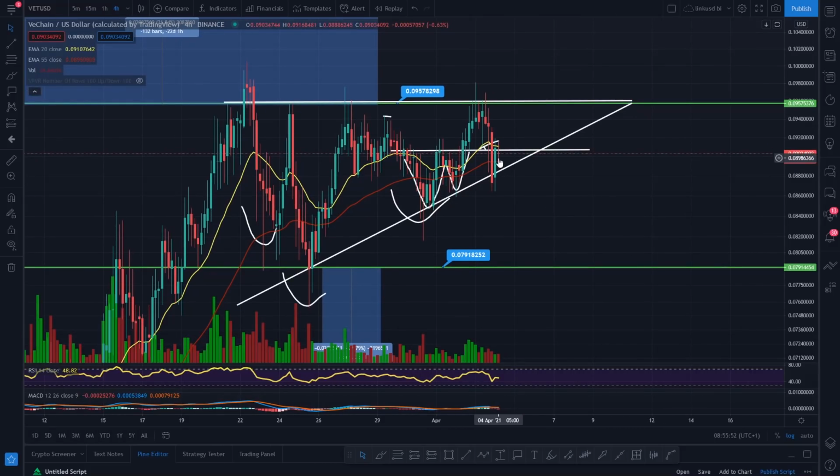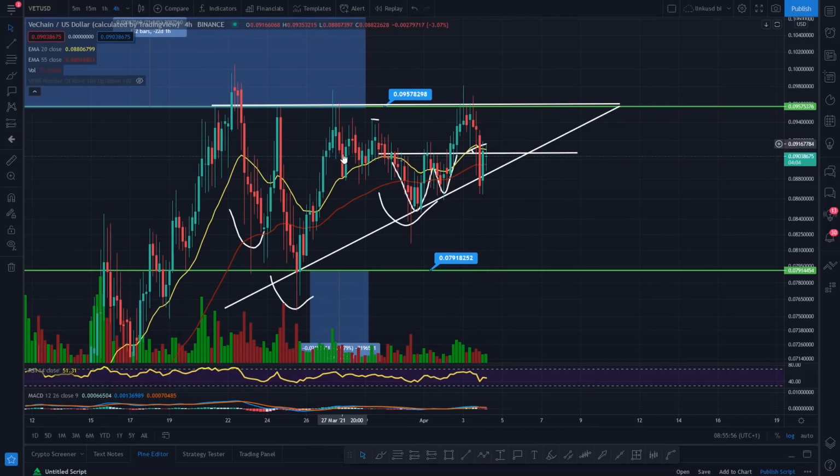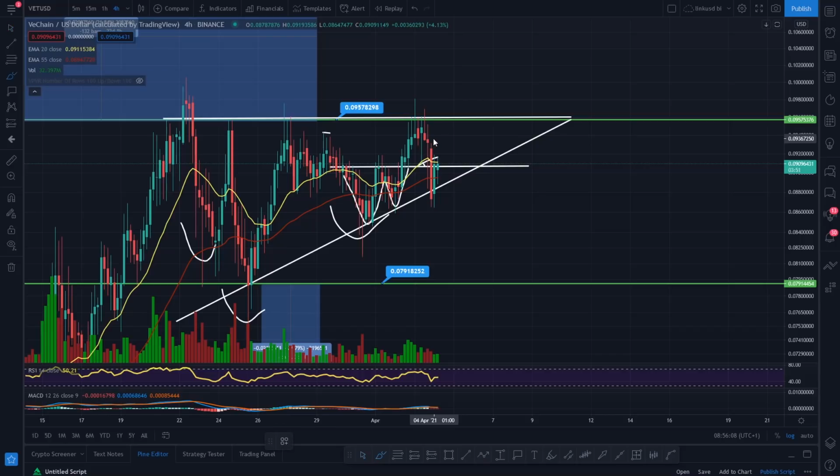When you start seeing the close outside of this ascending triangle, and by the close I mean when the full body of the candle, like this candle down there, is below this line, okay, the full body of the candle is below the line, then yeah, you're looking at this pattern and this continuation trend being invalid. But so far we're golden, because you're being supported by the EMAs. You're in a bullish cross.